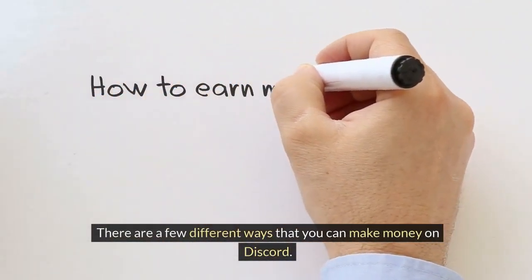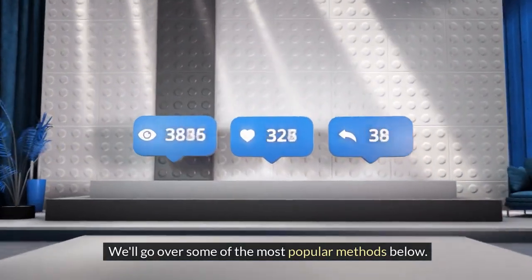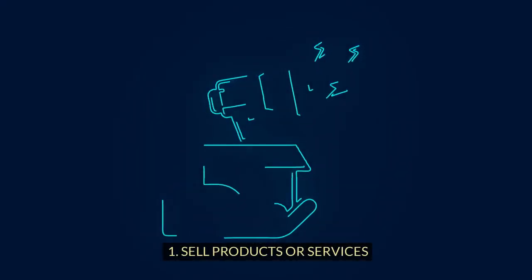How to make money on Discord. There are a few different ways that you can make money on Discord. We'll go over some of the most popular methods below. 1. Sell products or services.